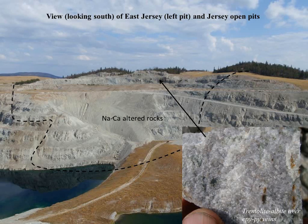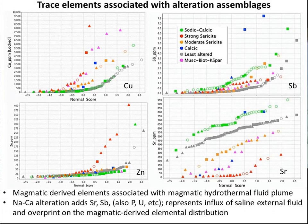So you can see all this white rock, there was a little bit of pyrite left in there, so it's clearly weathering to goethite now, and you can broadly map the outlines of where the sodic calcic is streaming through the middle of the porphyry system. Okay? And you do the same thing.